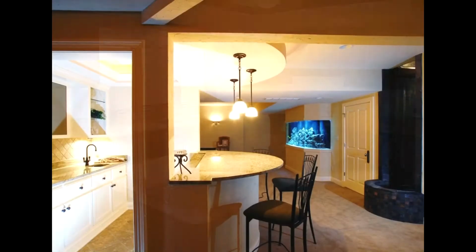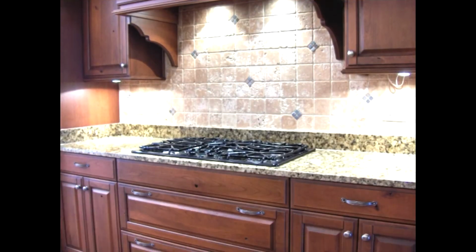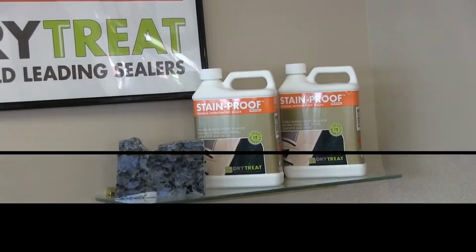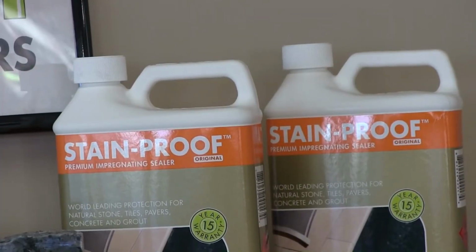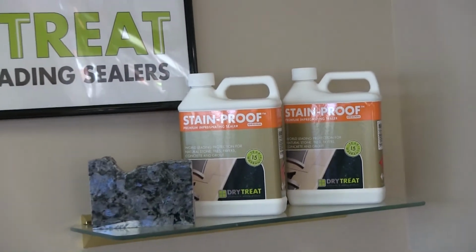We offer cabinetry, installation of tile backsplashes, granite. We use Dry Treat sealer. It's the world's leading sealer. It will not allow any marbles to stain, and we recommend it for all of our granite and marble products.